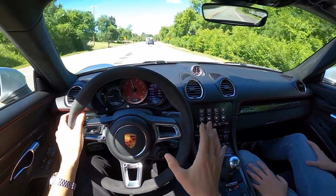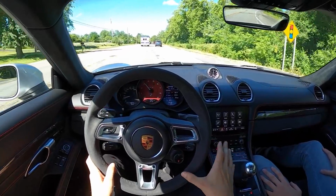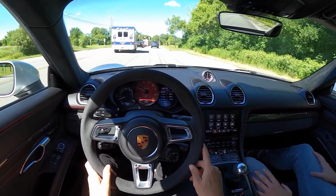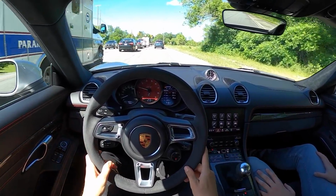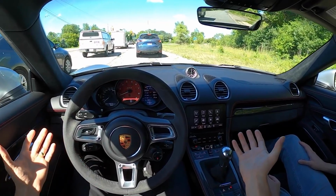Yeah, the gearing in this feels very similar to your car. We have a higher red line, but the power is such that you don't really feel like it's being neutered as much by the tall gearing. It feels more natural because you've got more power to play with.